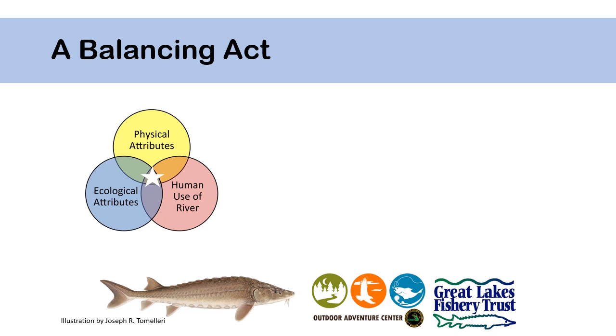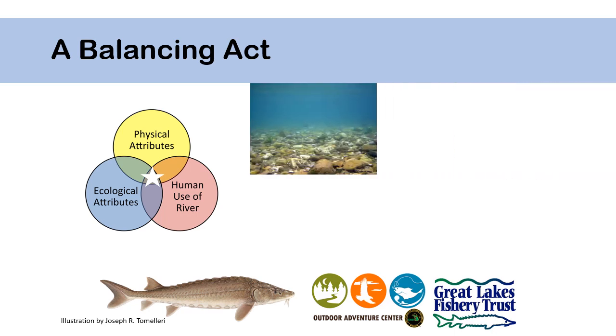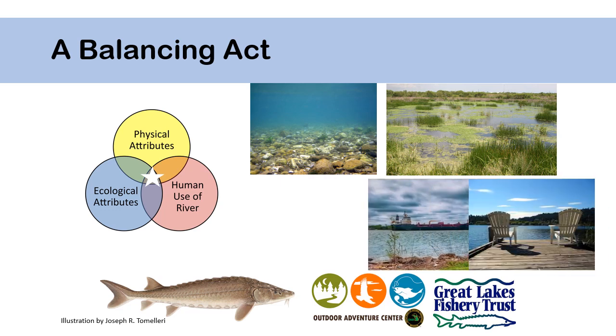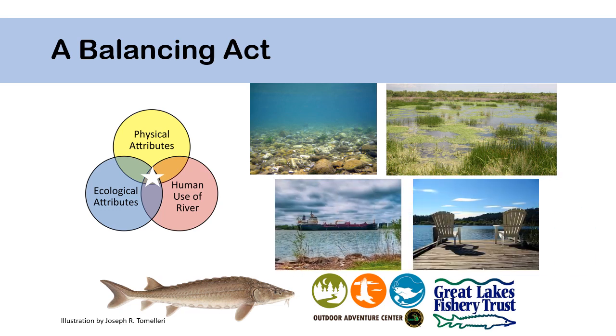Scientists need to balance several factors when choosing a potential site. They must consider not only the physical and habitat aspects of a river, but also human use in the area, such as shipping and waterfront living. A successful project should not have a negative impact on other aspects of the river.